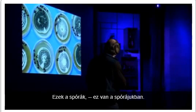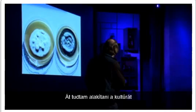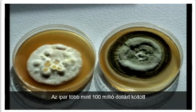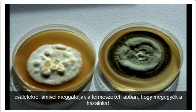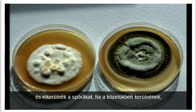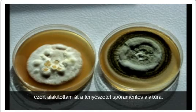These are spores. This is no spores. I was able to morph the culture into a non-sporulating form. And so the industry has spent over $100 million specifically on bait stations to prevent termites from eating your house. But the insects aren't stupid. They would avoid the spores when they came close. And so I morphed the cultures into a non-sporulating form.